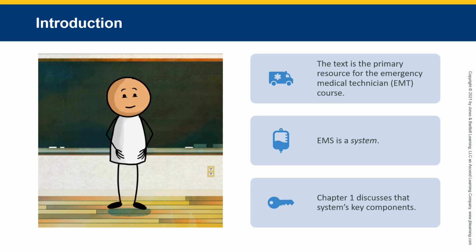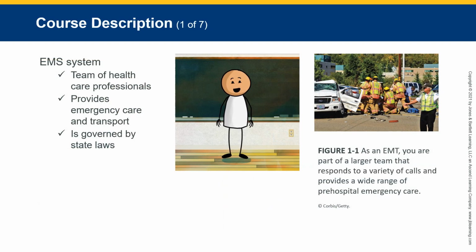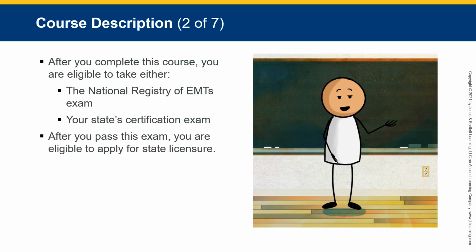EMS is a system, and Chapter 1 discusses the system's key components. The EMS system consists of a team of healthcare professionals, provides pre-hospital emergency care and transport, and is governed by state laws. After you successfully complete this course, you should be eligible to take either the National Registry of EMTs exam or your state's certification exam. After you pass the certification exam, you are eligible to apply for state licensure. Licensure is the process by which states ensure applicant competency in an examination setting. It allows states to manage who can function as a healthcare provider.